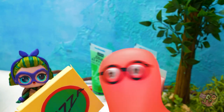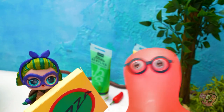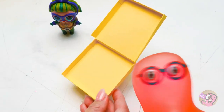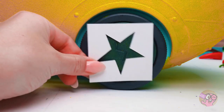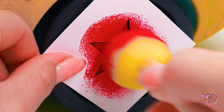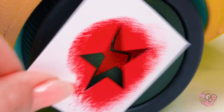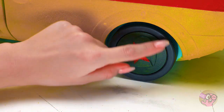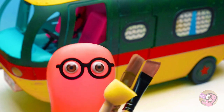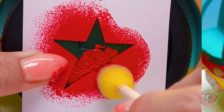Ew, yuck! What's this smell? Is it cheese? Oh wait, here's a gift! For me? Really? It's so cute! It might be a good piece for the van. This star looks good here. Now we can draw stars together! Wow, I really love the result! What about you, Sammy? I want more paint, Susan! Let's get started! Cool!